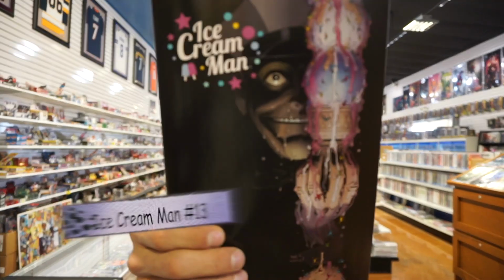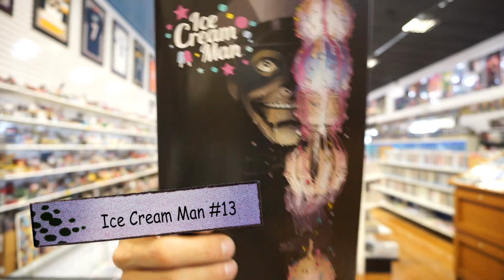I've liked what they're doing with that series so far. The next issue I have here is on Image Comics, and that is Ice Cream Man, issue number 13. Now, I'm not sure if you guys have ever read this book. I've never actually personally read it myself, but I will link a video somewhere right up here where you can go check it out.